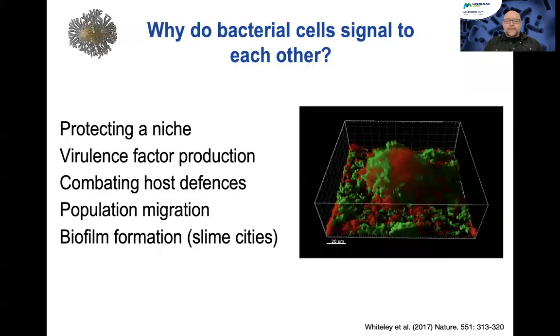So we know that bacterial cells, individual cells, will signal to each other. And they do this signaling to coordinate different behaviors. And this has become known as quorum sensing. And I'll describe that a little bit more in a minute. But why would you want to signal to each other if you're a bacterial cell? Well, one reason is that you might want to protect a niche with your friends.